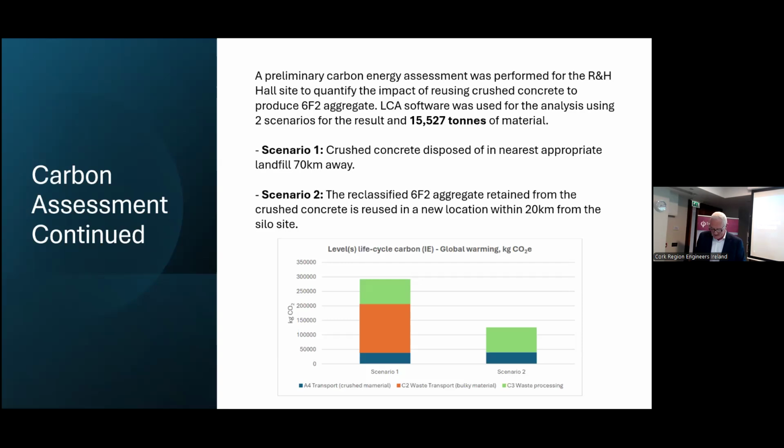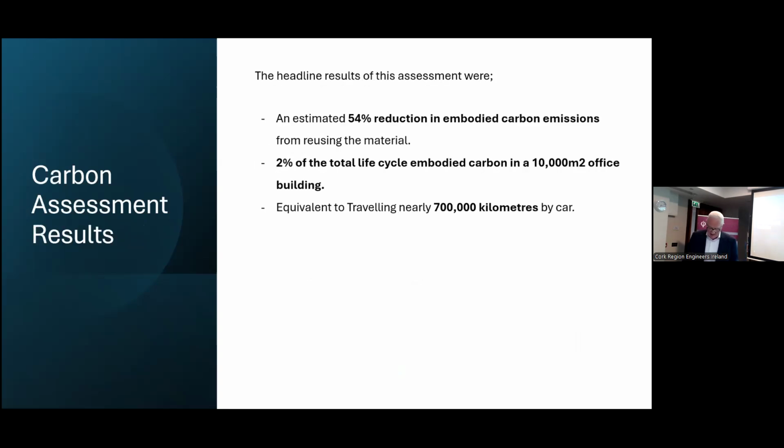And the outcome of that, in very simple terms, is that in terms of the handling of the material itself, there was a 54% reduction in the embodied carbon, the emissions that would have occurred by reusing the material in the other fashion. In comparative terms, there's 2% of the total life cycle embodied carbon used in a 10,000 square metre office building. Or in layman's terms, which would be much more my line of things, a 700,000 kilometre journey by a car has been saved in terms of embodied carbon by just reusing the material in the way we have.